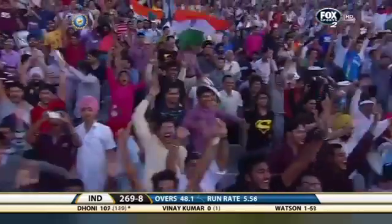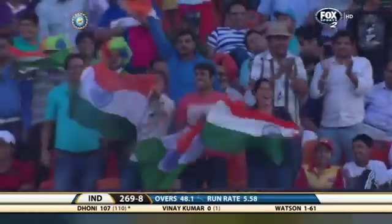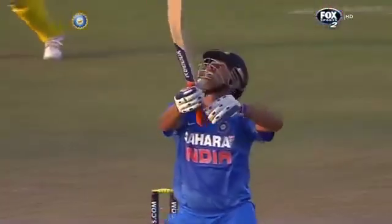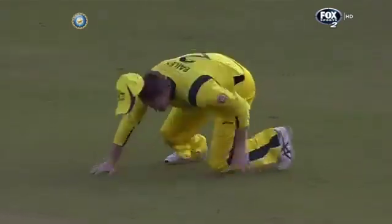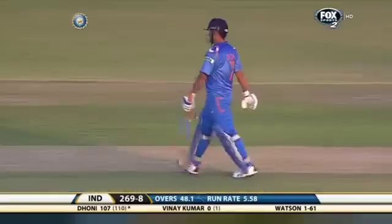It's his counterpart who's put that down. It went miles up in the air, but he had enough time to get underneath it. Just asking for another bat, Dhoni. The mid-off was in, and that's why he's looking to go over that fielder. But he sliced it. I think he might have been just a little too anxious, the Australian captain. Dhoni was well past the umpire, so he ran quickly back to get the strike back.